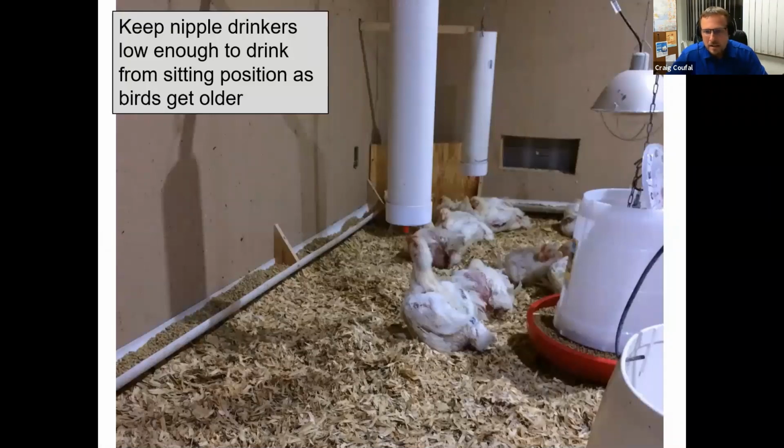Okay. And again, even though we put the bell drinkers in there later on, at about 2 or 3 weeks of age, I leave the nipple drinkers in there. And instead of raising them up where the birds have to stand and drink, you can lower them back down where the birds can drink from those nipple drinkers in a sitting position as well. And so I like to have lots of water, lots of feed available for the birds at all times.